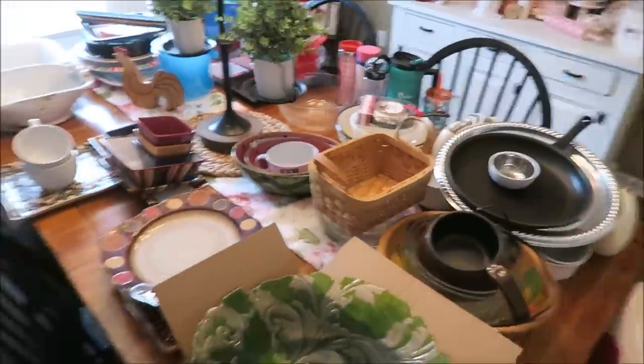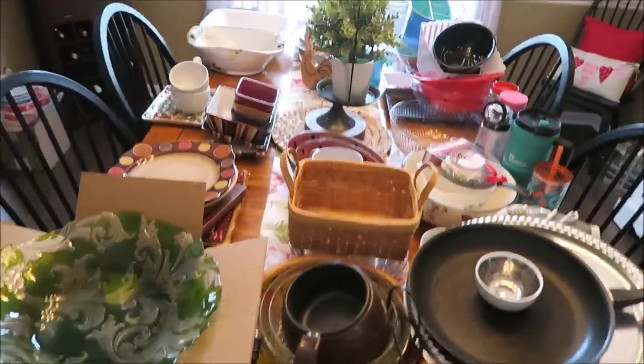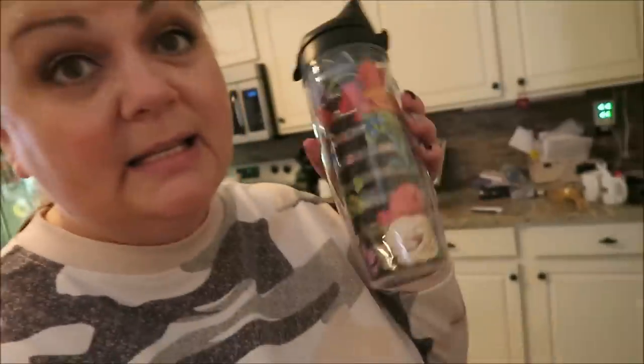So that is a lot of stuff that I have cleaned out of my cabinets and made room for, not more stuff, just made room. And I could not believe how many cups I have, those water bottle cups, holy crap. So let me show you guys what I did. You guys have been following me, watching the video. If you made it this far, I'm just going to do a little recap.